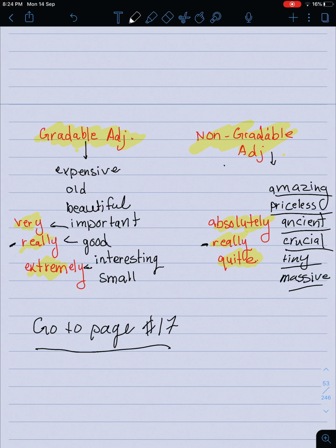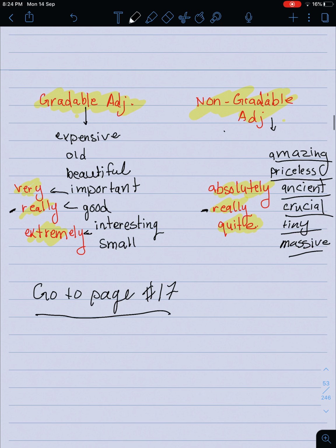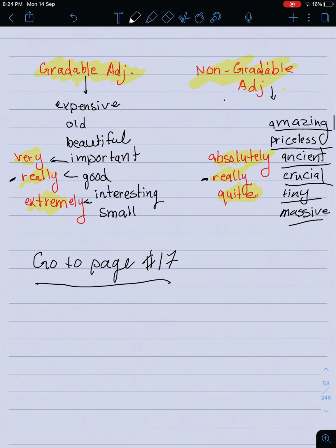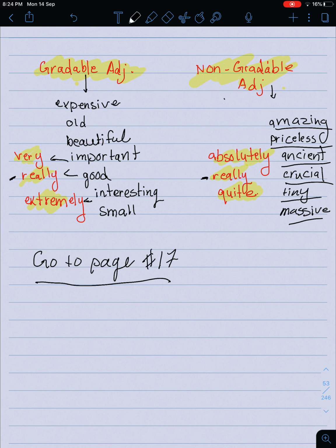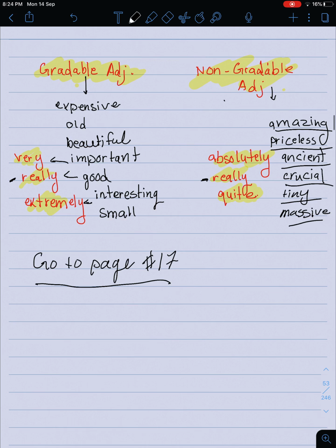Here you notice that really is used with both gradable and non-gradable adjectives. For example, I cannot say it is a very amazing book. That is wrong, because amazing is a non-gradable adjective, so I must use absolutely, really or quite with it. I cannot say this is absolutely old. That is wrong, because old is gradable and it doesn't go with it.